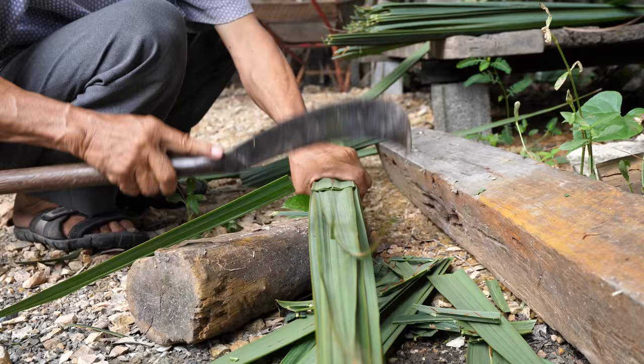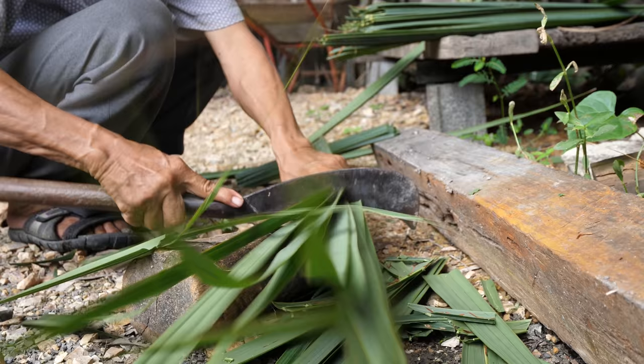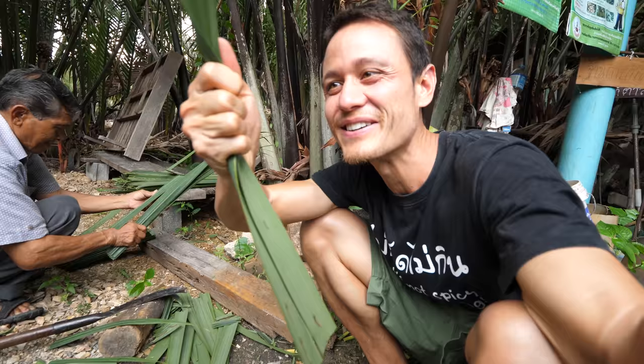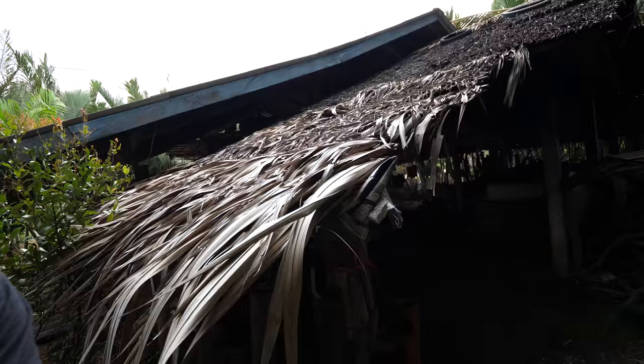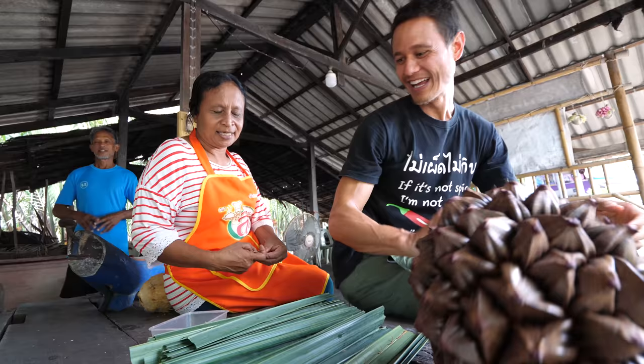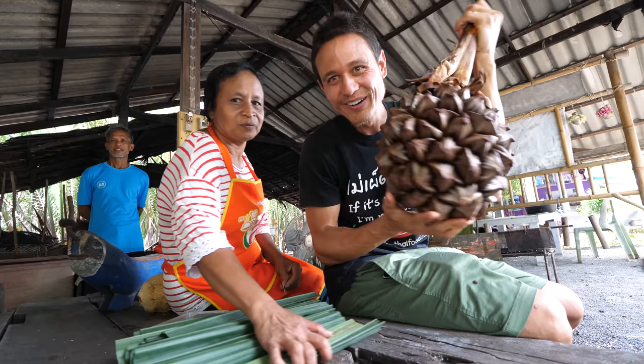He measured out the size of the grill so that they're gonna roast the snack. You could just feel, these are amazing. You could feel how durable they could be. The whole roofing here is all made from the leaves of the Nipa palm tree. How cool is this?